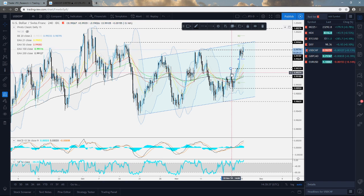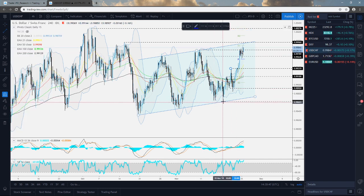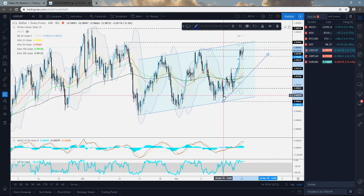So previously it acted as a good area of resistance. Now it could take the role of support. So that's why, guys, and this level, by the way, could also be supported by this upside support line here, taken from the low of the 18th of November. But again, like I said, guys, consider first, let's see what he wants to do near the upper bound here.